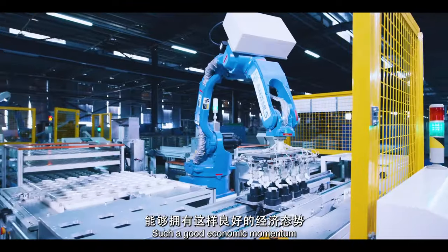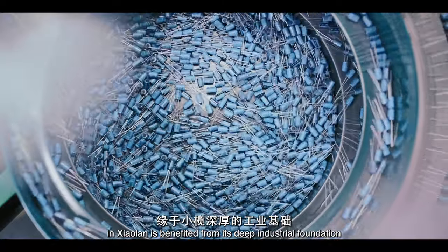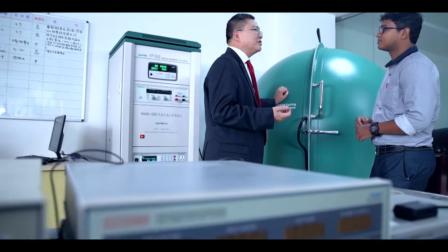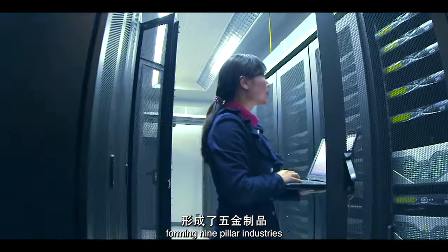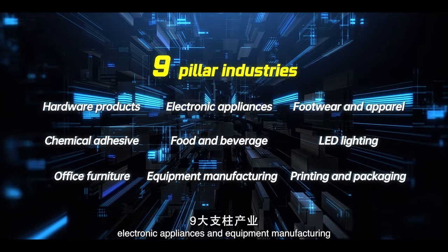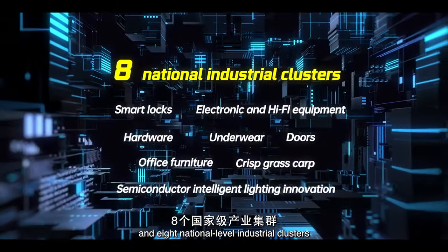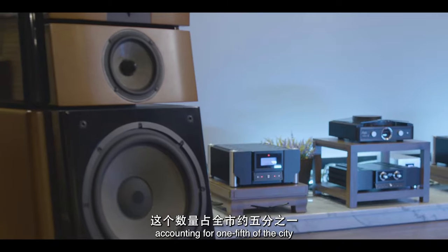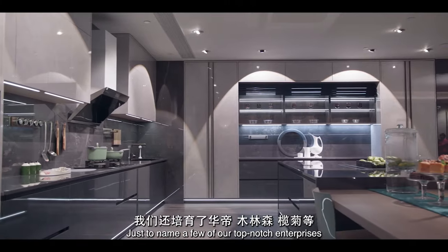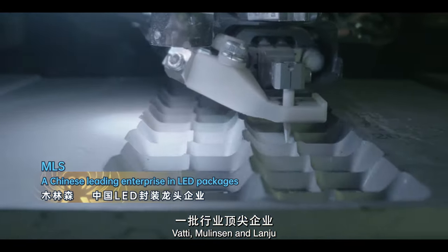Such a good economic momentum in Xiaolan benefits from its deep industrial foundation and advantageous industrial chain, forming nine pillar industries such as metal fitting products, electronic appliances and equipment manufacturing, and eight national level industrial clusters, accounting for one fifth of the city. Just to name a few of our top-notch enterprises: Huadi, Mulingshen, Lanju.